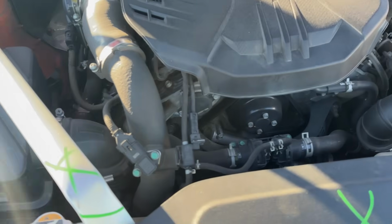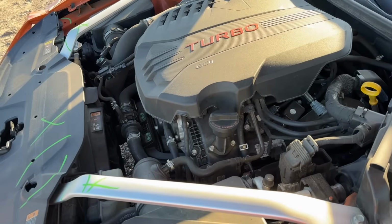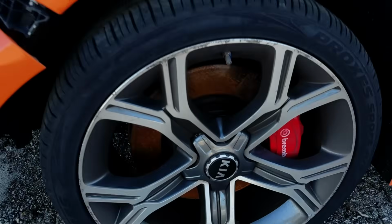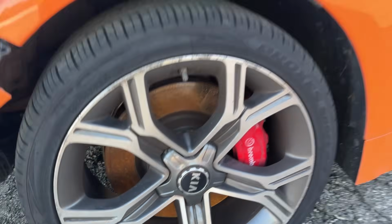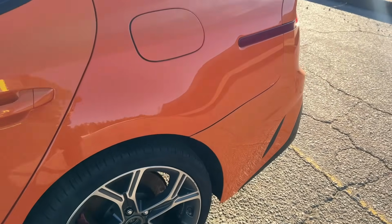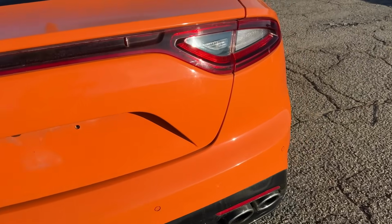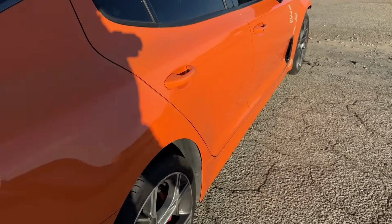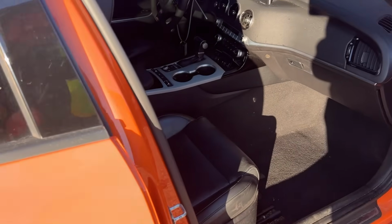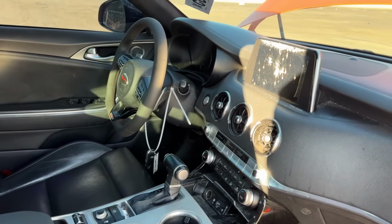But this is, I guess, Kia's version of a sports car for sure. I mean, look at those Brembo brakes. That's crazy on a Kia. That comes stock that way. A little carbon fiber trim here and there. It looks pretty slick. Not something you see every day. 4-door. Automatic. That's okay. The screen is all busted up.